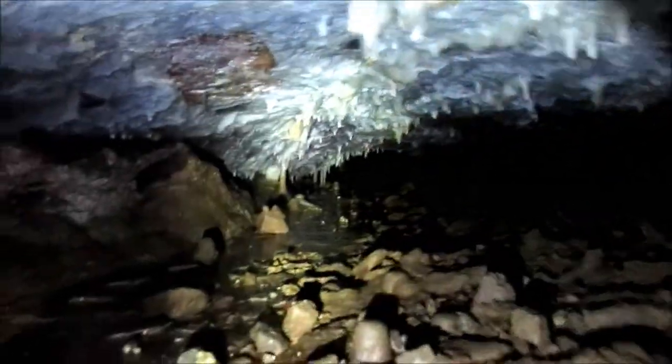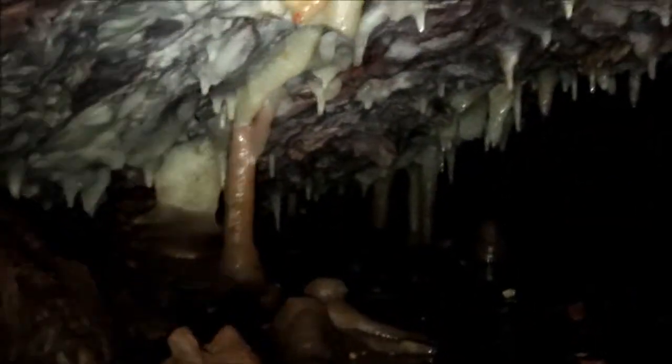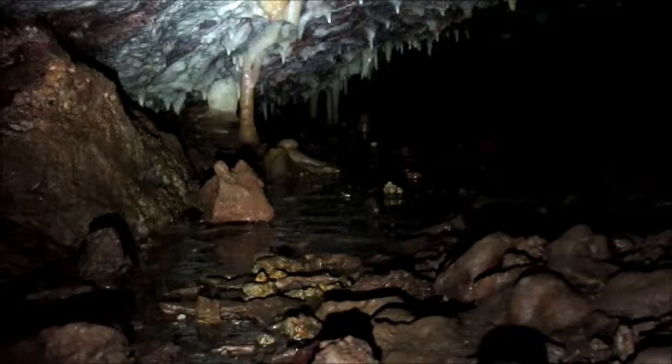Now I'm in a side passage. It's only about 1 foot high, so I'm really squeezing through here. If you look ahead, you can see a bunch of cool cave formations. I'll zoom in a little bit. And all this is actually just hard calcite. It looks like it's puddly, and there's water streaming on the top of it.